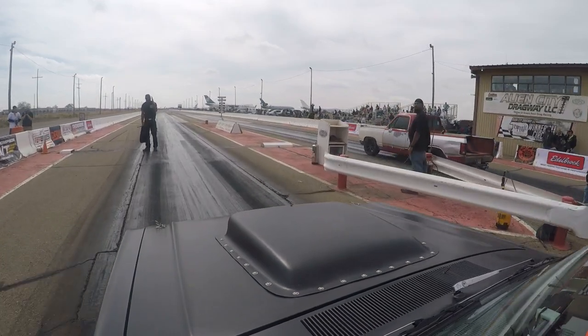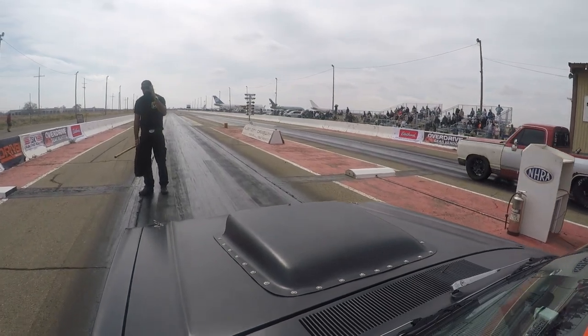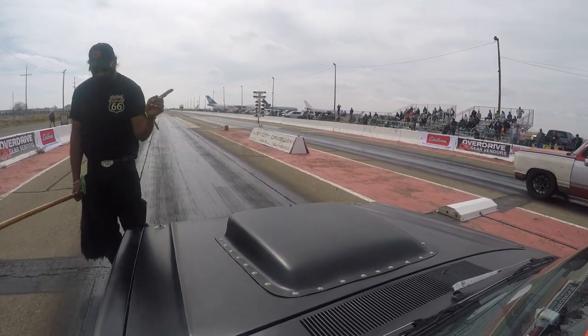Mike Turner coming up again against the Diesel Dodge pickup truck, right-hand side. Derek Anderson, pickup truck. This is the second run for both of them.